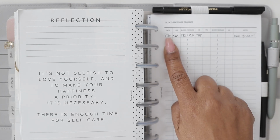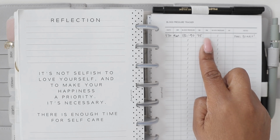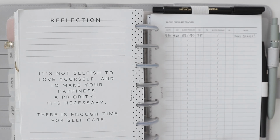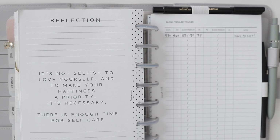So of course you've got your date, you have an AM spot, because I like to check it twice a day. Then you write your blood pressure, your heart rate, and you have a PM slot for blood pressure, heart rate, and then a little place for notes, which I put feels great. So this is awesome. If you need to track your blood pressure, this is the way to go. I know there are probably some digital apps as well, but I love to be able to open my planner up and see everything all here. So that's why I'm just not a digital girly, y'all. I don't know. It's just something about it. All right, so that's next up and what I'm tracking.